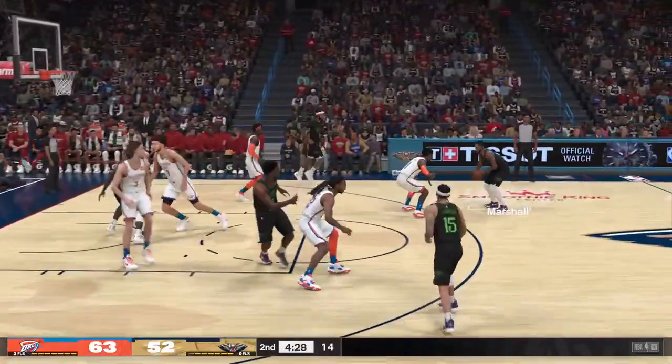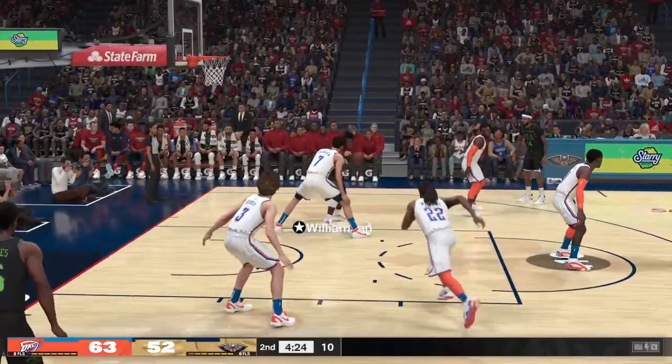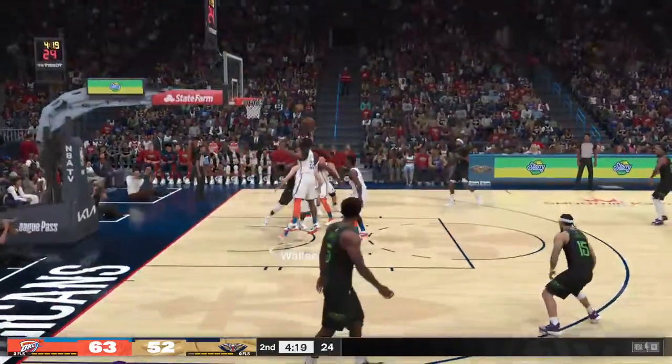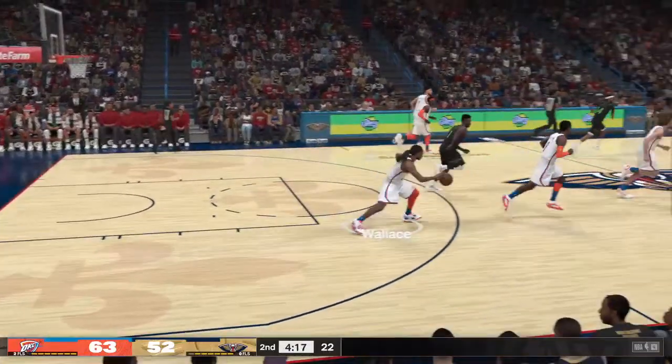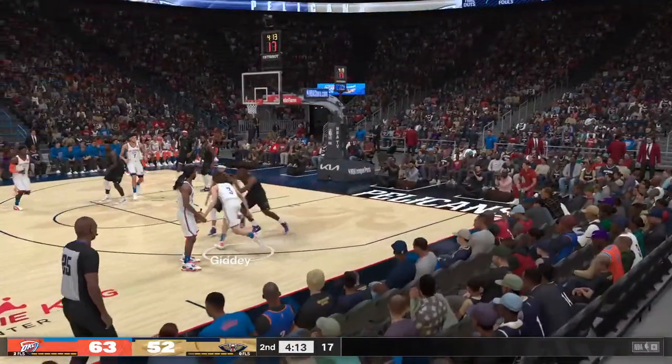Pass to Marshall. Now Ingram. Williamson with it. He's covered by Holmgren. Alvarado outside. Takes a three. Wallace pulls it in. Oklahoma City has gone 4 of 4 from three-point land in the second quarter.